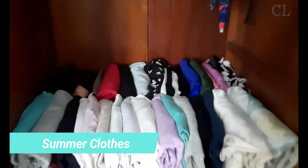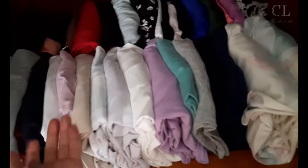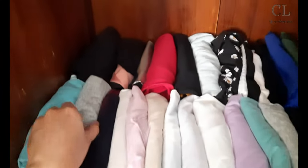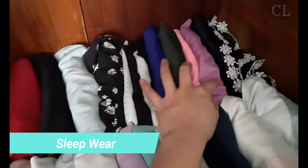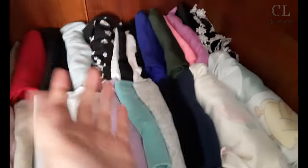These are my go-to clothes for summer. Most of it are t-shirts. I just like wearing t-shirt and good formal pants when I go to work because it's really hot. I got 3 active wear, but unfortunately my plan to go to the gym didn't push through, so they're just here for display. So I have a lot of sleepwear because I like wearing sleepwear when I stay at home. I just wear that all day.